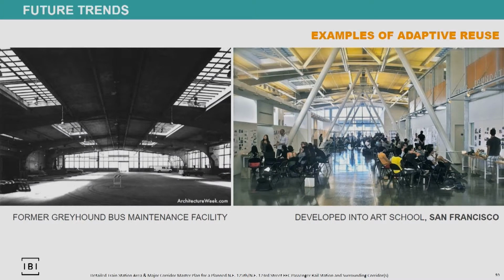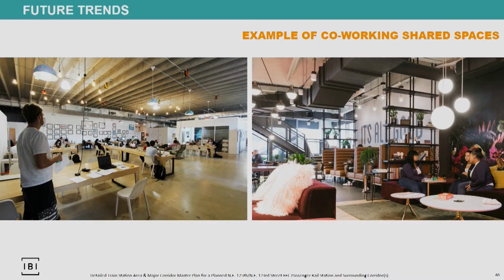And look at this. That's an old bus depot that was turned into an art school in San Francisco. Again, these buildings are very stout, very strong, very structurally good, and they're big volume. And they can be very creatively used for other things. We've done other things like family entertainment centers and old Walmarts and that kind of thing.